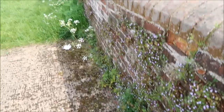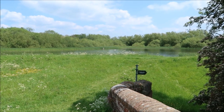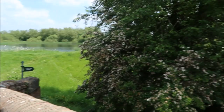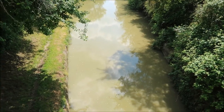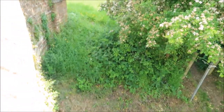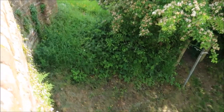Well, surprise, surprise, I thought the reservoir was much farther away, but it's quite close. And the canal is quite deep down. Quite a drop down there. Don't know how you get onto the canal path. There looks to be possibly a way down there, but I don't know. I wouldn't want to venture down there. I've already fell over once.